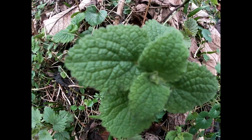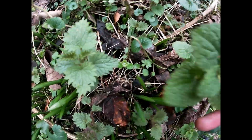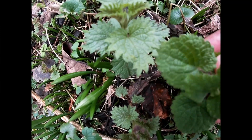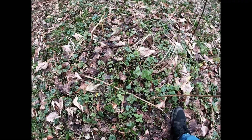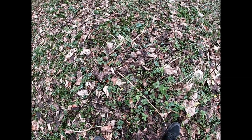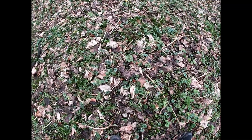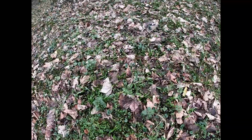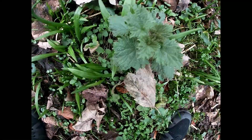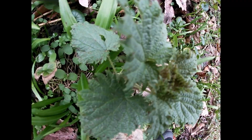Note the difference of this nettle as opposed to this one. It's the leaves. I don't know what that is, but if you compare the leaves, let me see if I can put it closer. You notice the leaves are different. The edges. It's things like that I use to distinguish nettle from something else. There's some more here. So here's a nice one. Nettle.